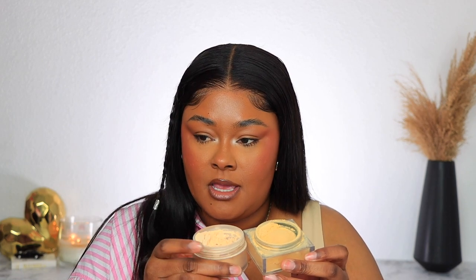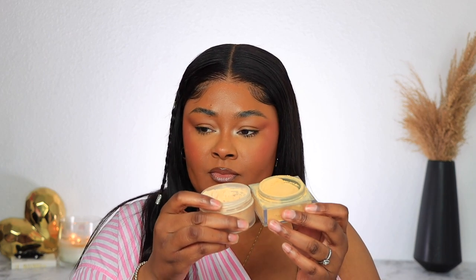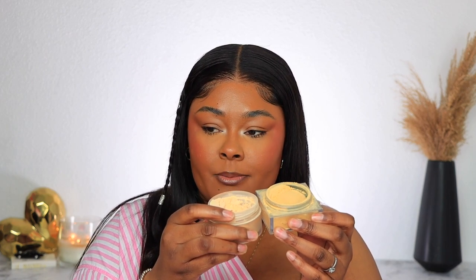Yeah. I feel like this one is more peachy. The Laura Mercier is a more peachy tone, honey, like a golden, warmer tone powder. And this Kunafa one is just straight up golden. I'm gonna keep both. You guys knew that already.